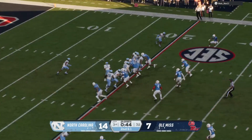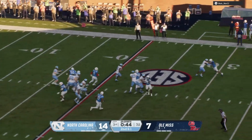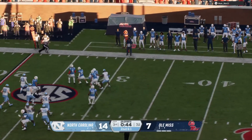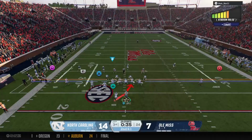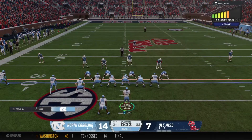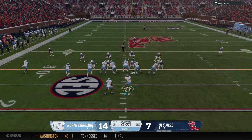Well, we're not quite in the fourth quarter yet. We're almost there, but you're seeing the attitude shift now for this offense. They've got the lead, so they've got to be able to run the football. You're going to see a lot more of that, I think, as this game keeps going on. They're trying to wear this defense down when the game is almost over.